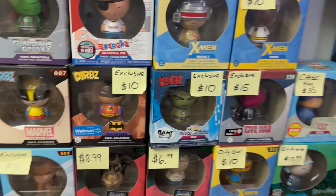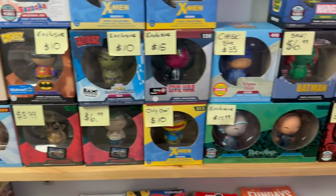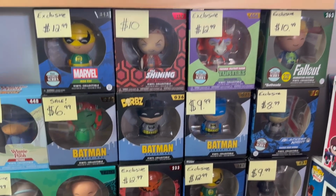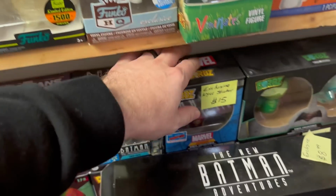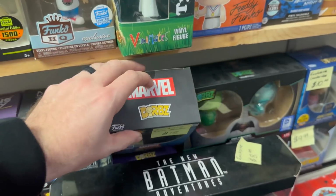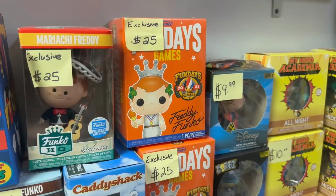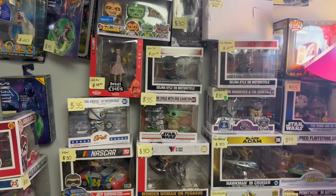Going back to the Dorbs really quick, you have a Zerna Batman. Then there's Wolverine. Let me see. Poison Ivy. You got some really cool ones. There was another one that I wanted to point out that I don't see at the moment. Oh, yeah, it was down here. They actually had a con sticker of Ironheart, which I thought was pretty unique and cool to see. A couple sealed of the, I'm guessing these are the mascots from 2021 when they did the at-home virtual Fun Days boxes.